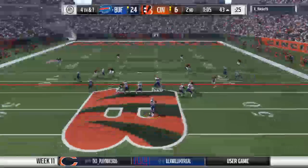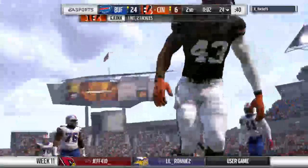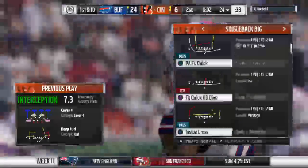And guess what? They took a shot. How are you going to win it? In this case, into double coverage, and it's intercepted. Picked off by George Iloka. And his guys have got it back at the closing stages of the first half. Cincinnati now ready to take the field.